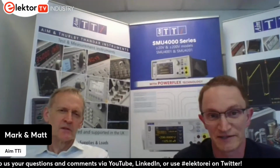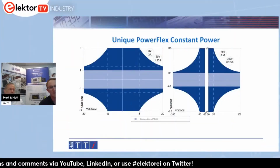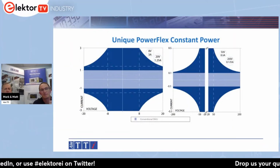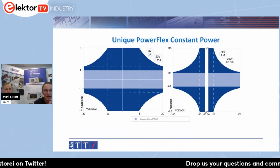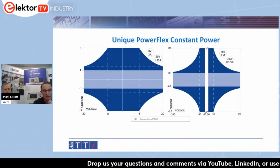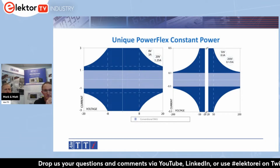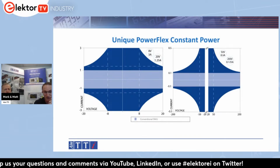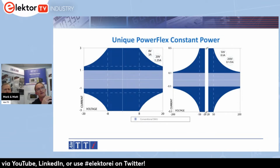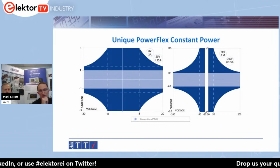This is something we're not aware that any other SMU manufacturer does. So what our PowerFlex technology allows for, if you can see here, a conventional SMU would have a very rectangular power envelope, whereas we've gone for this PowerFlex technology, which actually allows us to have basically the instrument's maximum power across the majority of the voltage range.